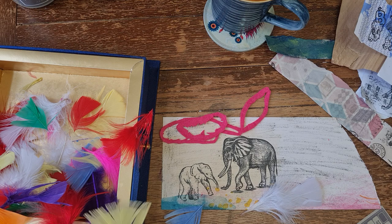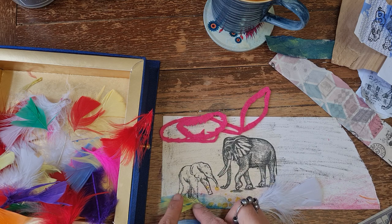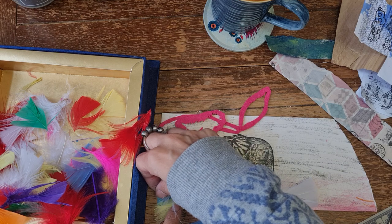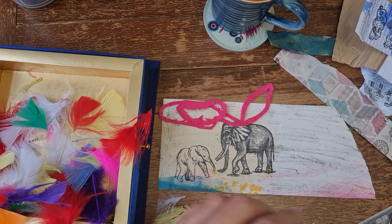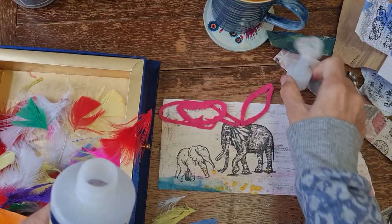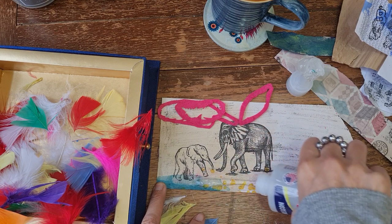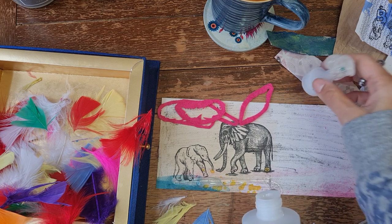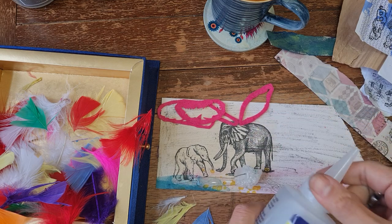Going to try and cut this now. Look at his little feet. So cute. Could finish the end of that with a... Right, let's grab the glue. Don't laugh at my glue. Okay, that's a bit much, but okay. Oh my goodness me. Still going, still dripping. Oh my god.